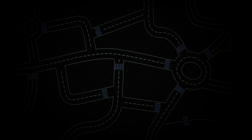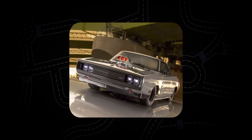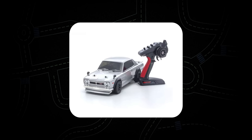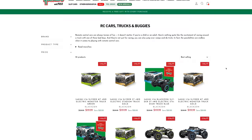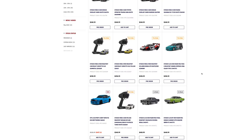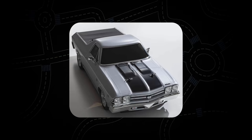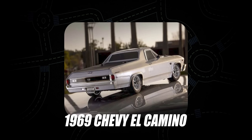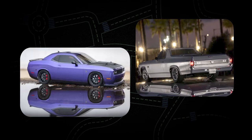RC cars. Not only are some of these models insanely realistic, but they're designed to be driven by a remote control, go figure. Which means proper steering and the ability to spin the wheels remotely. So after falling deep into the world of RC cars, I think I found the two that could work perfectly. They're also the cheapest. A silver 1969 El Camino and a purple 2015 Dodge Challenger, both 10th scale.